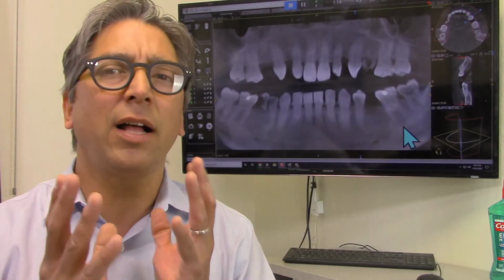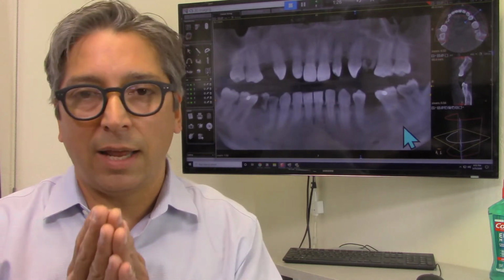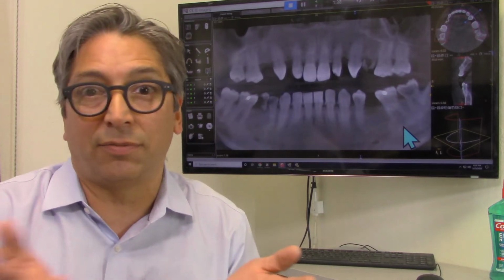Okay, this case is very interesting because it has a lot of elements that you don't see. And the elements here are congenitally missing teeth. This patient has never seen a dentist, has congenitally missing teeth, and his bite is really messed up. He doesn't want to do orthodontics. He's probably pre-50, maybe early 30s to 40s or something like that.